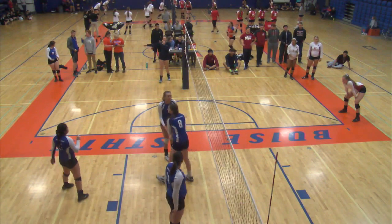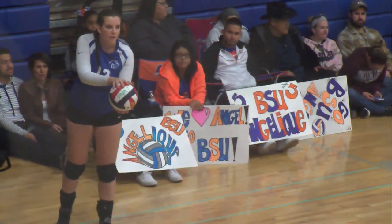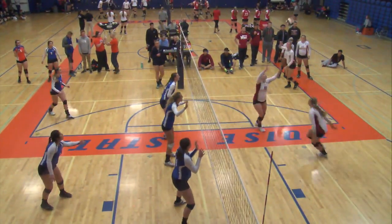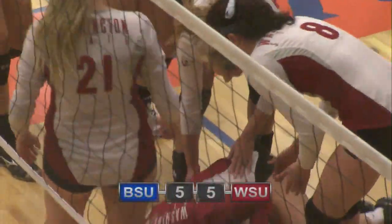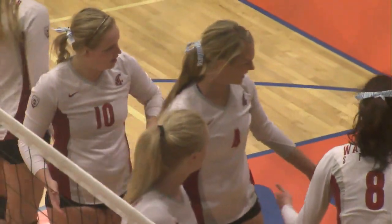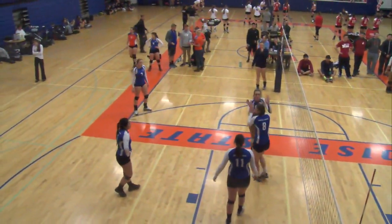Yeah, so on blocks like that, John, you really want to position your hands straight down. Washington State did a nice job of that, but it just happened to hit her outside hand and thus out of bounds. It looks like they've been very aggressive on the net there, trying to keep them from getting their spikes in. And so that one time didn't pay off, but we'll look to see that further.